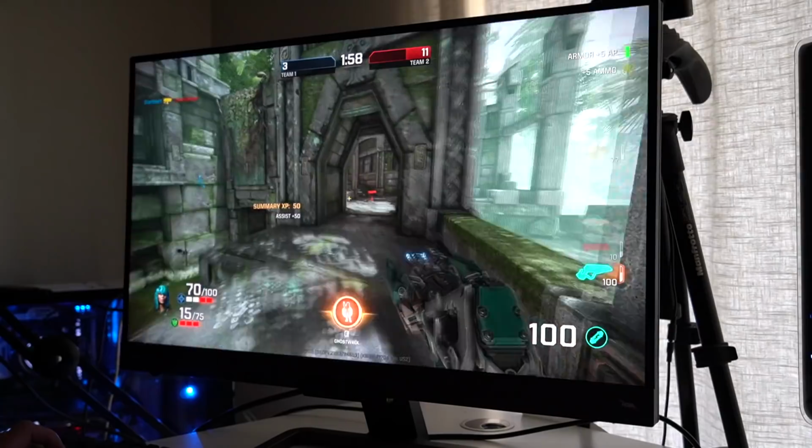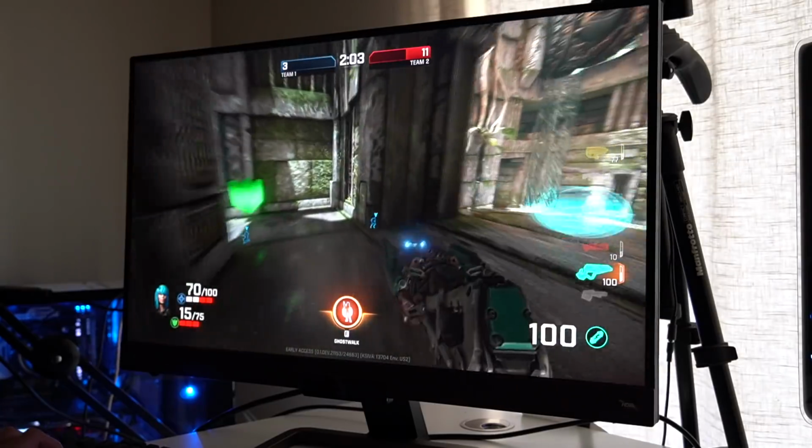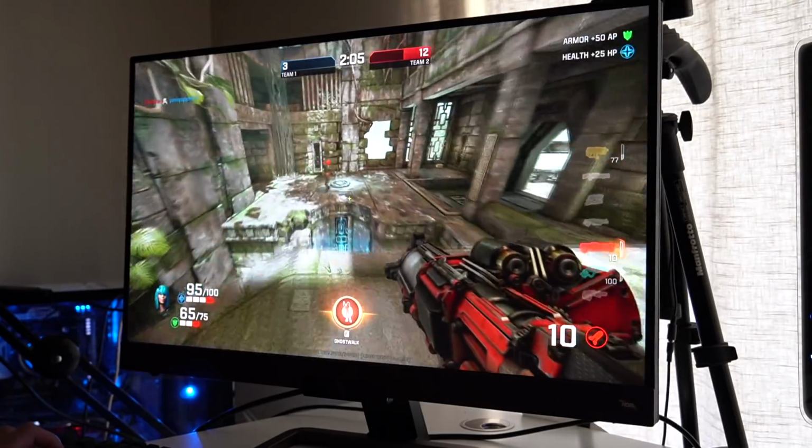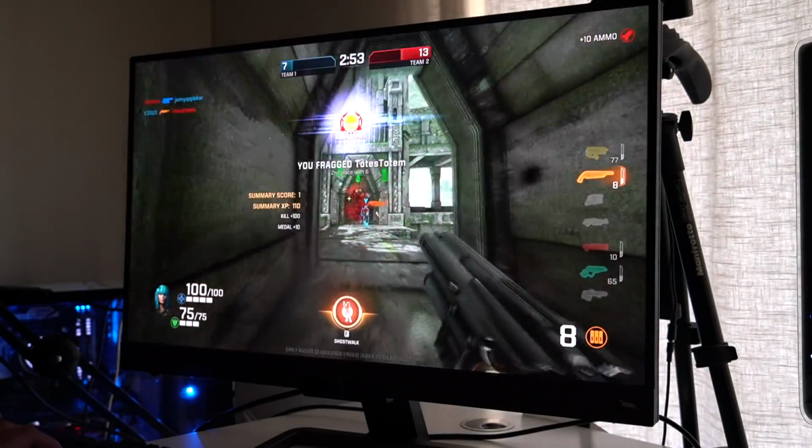When it comes to FPS games, I have to have a high refresh rate. It's just what I'm used to. I can't imagine going back to 60 Hertz. So I've also checked out Quake Champions, and as you can imagine, it looks and feels wonderful.